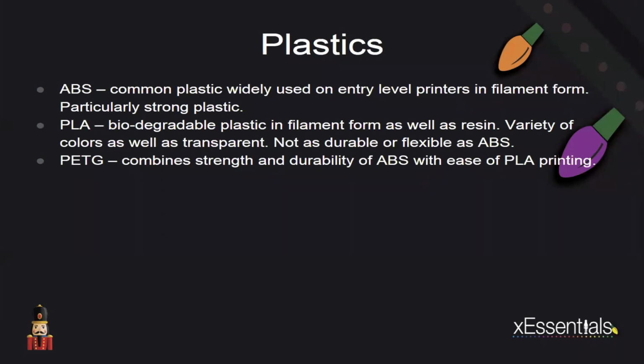PLA is probably the most user-friendly plastic out there, and that is what I use most of the time. It is a biodegradable plastic, and you can get it in a resin form. It's got a variety of colors, but ABS also has a variety of colors. It's not as durable or as flexible as ABS, so I don't like to use PLA on my clips that I use for my pixels on my roof, or any of those particular things.